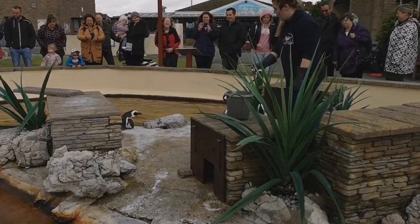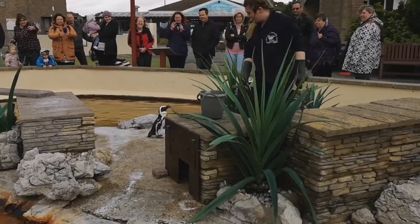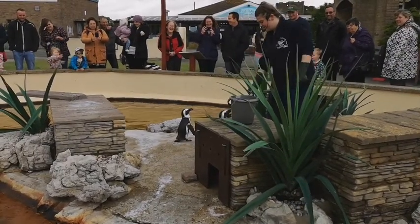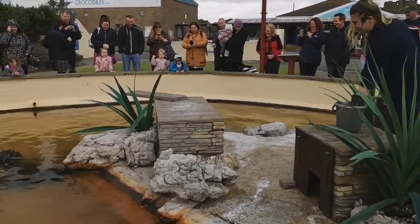And they use these wings to propel themselves through the water when they're swimming. So we'll try and see if they'll demonstrate that now by having a little race. Are we ready? You've got a head start, you have. One. Two. Three.